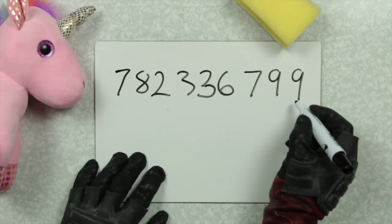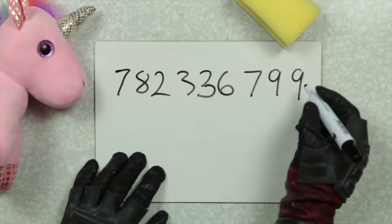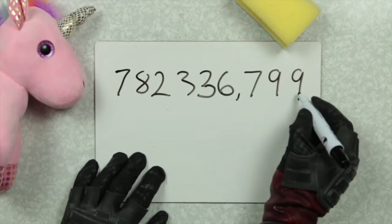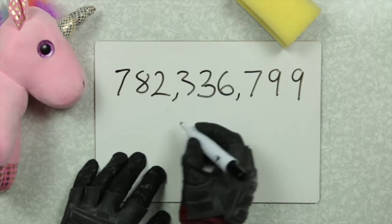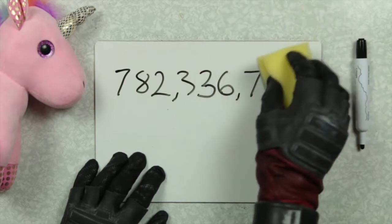Well, this is 782,336,799. But with all these digits here, it can be quite tricky to keep track of which place value. So we can put a comma in. We put it every 3. So we go units, tens, hundreds, then count 3. Thousands, tens of thousands, hundreds of thousands, millions, tens of millions, hundreds of millions.